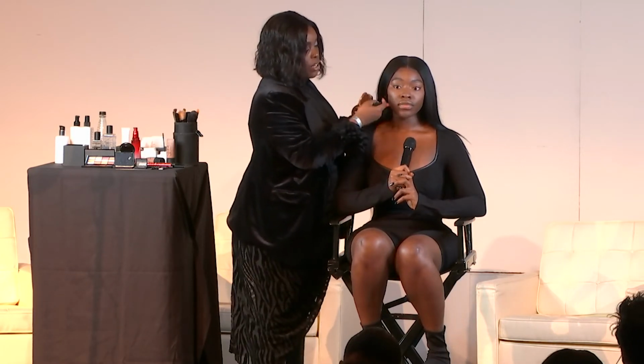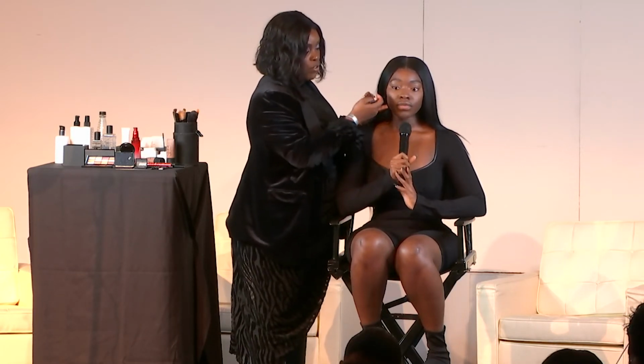Like Bernicia was saying earlier, everybody's face shape is different, so it's really important for you to find out your face shape and features, and you really need to feel through your bone structure. So it literally slightly dips into the skin here. This is where I want to apply my first application of the bronzer.